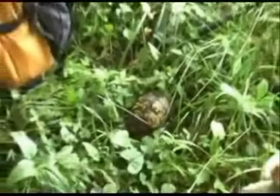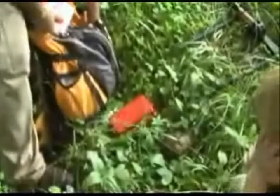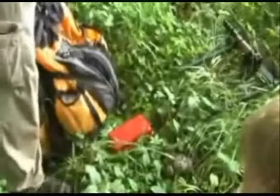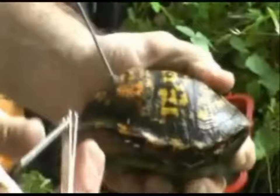What I'm about to do is take a DNA sample of the turtle that will be sent to a college in Texas called the University of Texas at Tyler. Some of you may have heard of that. And they're doing a big study there, tracing box turtle DNA, just to try to find out all they can about box turtles and their genetics. Pretty amazing stuff. One of you put your hand out underneath here. Catch his little toenail. Put your hand right under his little foot.